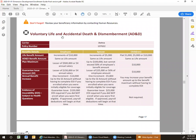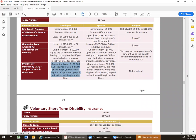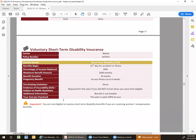The biggest, most confusing thing about extra life insurance is this: a guarantee issue of $150,000. That means no medical questions asked. So evidence of insurability, that's what EOI is, is required if you didn't enroll when you were first eligible. So if you've heard this drill before and you want to apply for more life insurance, you can. You're just going to have to fill out some paperwork. That's called an evidence of insurability. If this is your first time hearing this, then you've got a one-time shot at purchasing $150,000 with no medical questions asked. You'll be able to move a button on Benefits Connect to see how much the cost of coverage would be, and then it'll let you know if you need to fill out an evidence of insurability.